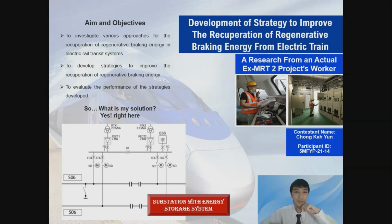I believe my project will bring a lot of benefits to our country, in the sense of peak power shaving or emergency power supply. And I believe this idea can also benefit the country when we are able to sell this energy from the energy storage system.